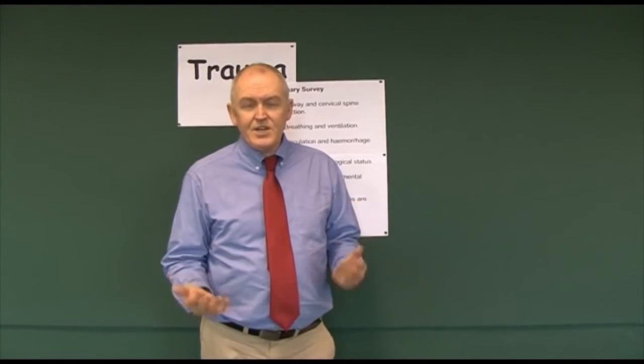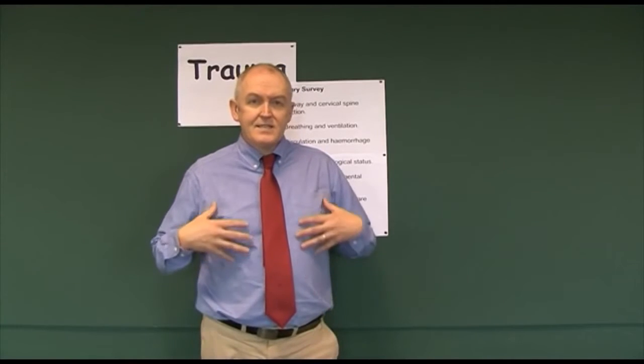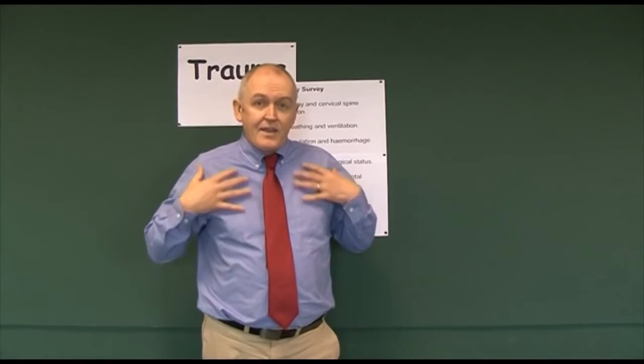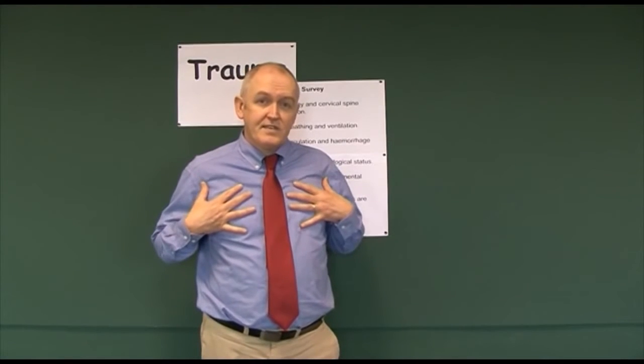So as in any situation, first assess it, look at the chest movements, listen to the air going in and out of the chest with your stethoscope. You can percuss the chest to see if there are any dull areas.